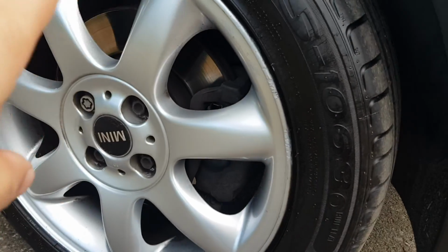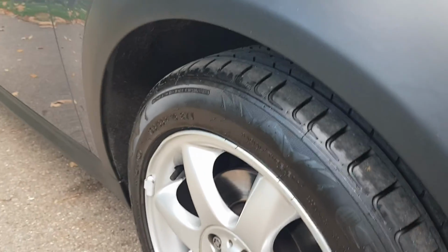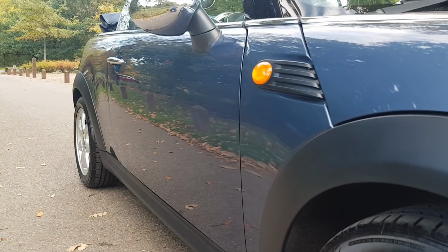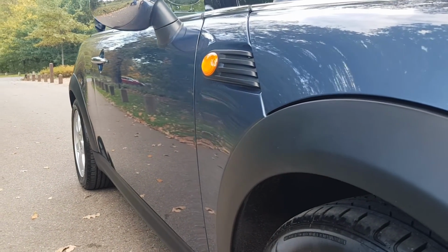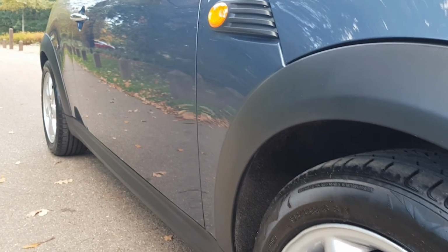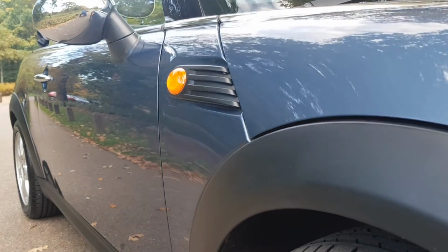They're all around there. Now, what I'm going to try and do is hold the camera up or try and go down the side of the car. Hopefully you can pick up reflections. Hopefully that all looks really good. You haven't got any nasty digs or loads of dents down the side of the car.